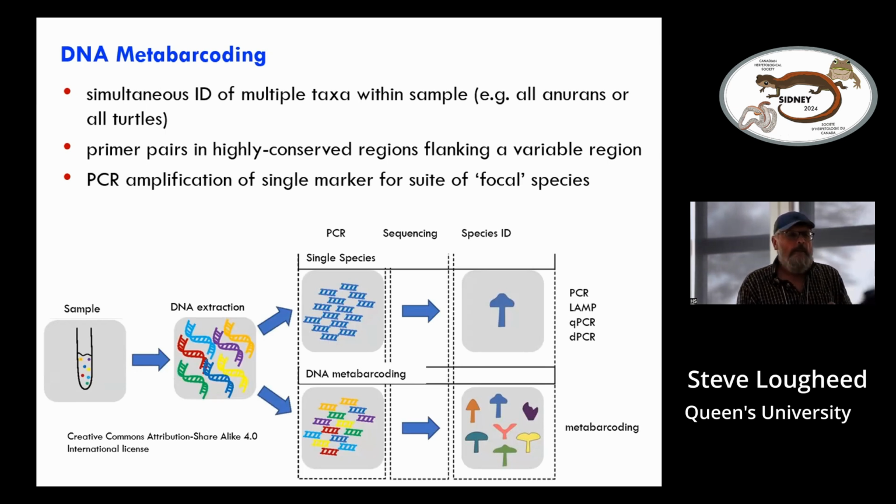And here what you need is those repositories of DNA sequence, because you're going to get all of the sequences that you can for all of the frogs that might co-occur in your area. You're going to design primers in conserved regions that will, and here's the magic, amplify an area that is variable enough that you can identify all of the species of interest. And so when you do your PCR, you're not getting just one species, you're going to get all of the species of the group that you're interested in. Okay, so you need these primer pairs in highly conserved regions flanking this variable region.